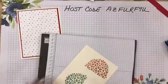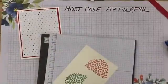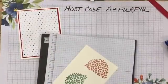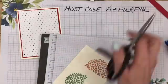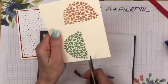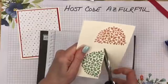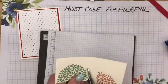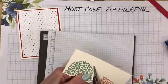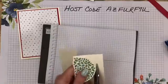I think you'll know what I'm going to do when you see me start cutting, as soon as I find my scissors. Okay. All right. So I'm going to take this and I'm just going to fussy cut these a little bit. Actually going to make them rounded. So I'm not trying to cut inside there. I'm actually rounding them out.